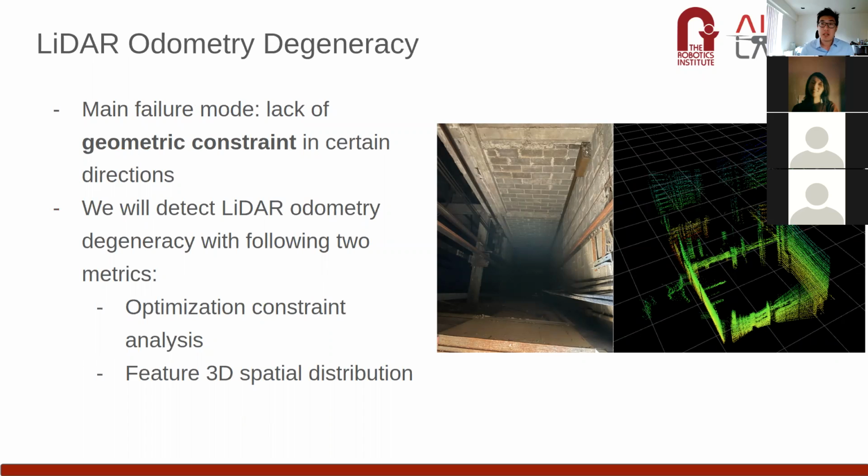The main failure mode for LiDAR odometry is geometrically degenerated environments. The reason for LiDAR odometry to suffer in such environments is because the point cloud does not provide enough constraints in one or more directions when doing ICP or scan-to-map feature matching. For the shaft environment, for example, the Z direction is not well constrained, since there are no LiDAR points in the vertical direction. We will detect the LiDAR odometry degeneracy from two metrics. The first one is the optimization constraint analysis, and the second one is a 3D feature distribution analysis.